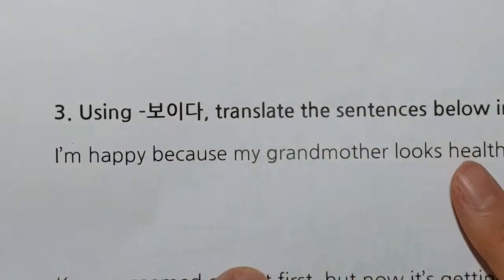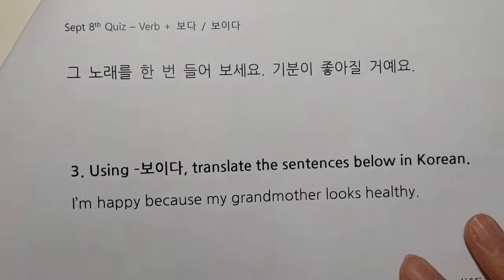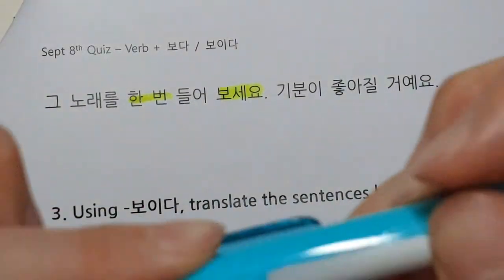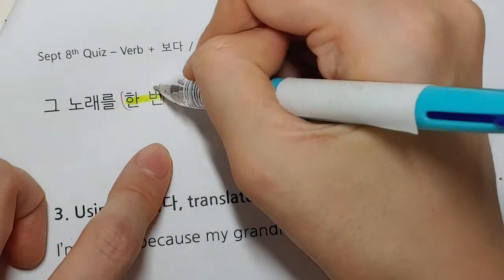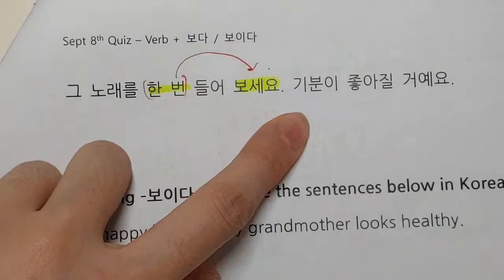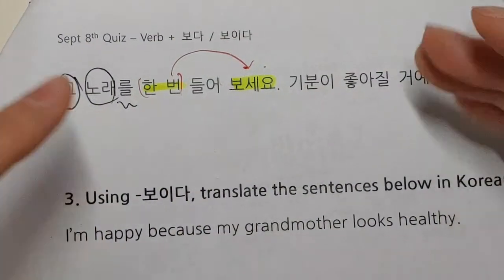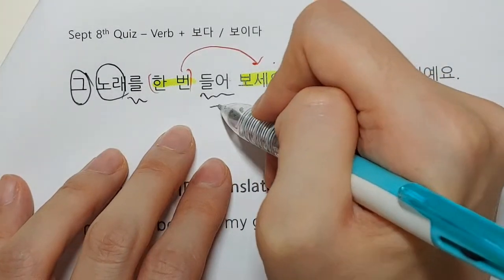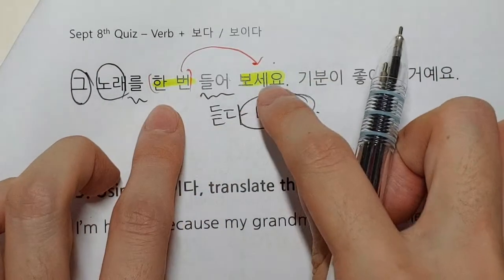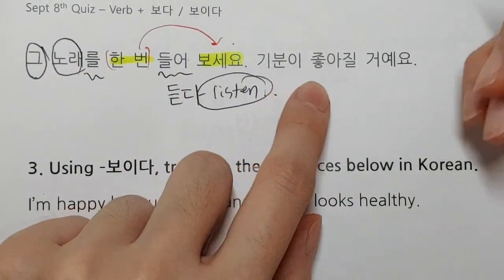And the next sentence. 그 노래를 한번 들어보세요. 그 노래를 한번 들어보세요. 기분이 좋아질 거예요. So here as well, 한번 is used with 보다 verb. It doesn't have a special meaning, right? It's just used to emphasize, try listening, to try something. So 그 노래를 한번 들어보세요. 그 노래를, that song, object marking particle. 들어 is a present form of 듣다, which means to listen. So 한번 들어보세요, 그 노래를. Try listening to that song, take a listen to that song. 그 노래 한번 들어보세요. 기분이 좋아질 거예요.